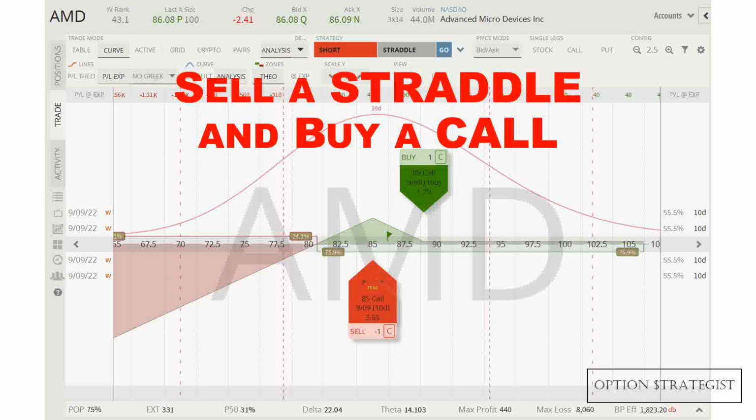Make sure the premium collected is more than the call spread width. As mentioned before, this strategy has no upside risk, which means even if the stock price pops higher than my short call spread, I will not lose any money. I may be able to make a small profit if the premium I collected is wider than the call spread. Even though the strategy has no upside risk, it does carry a downside risk.